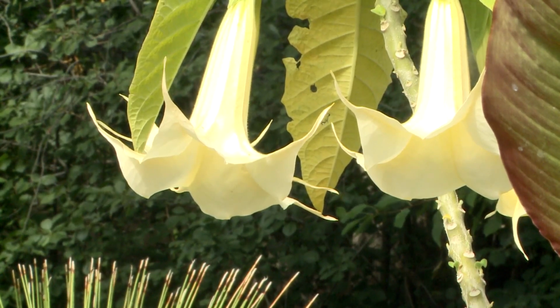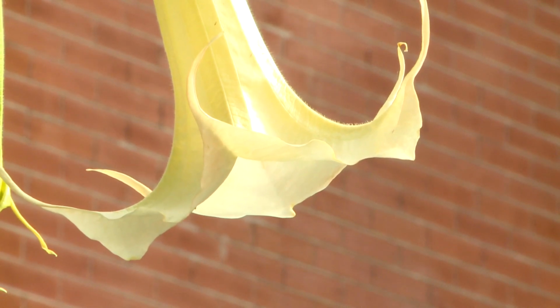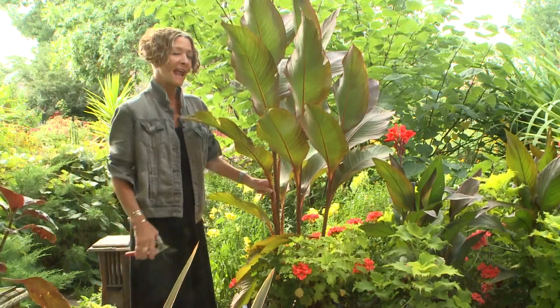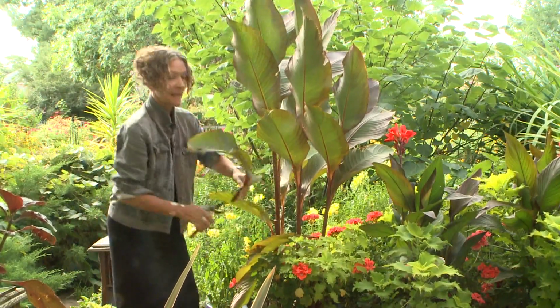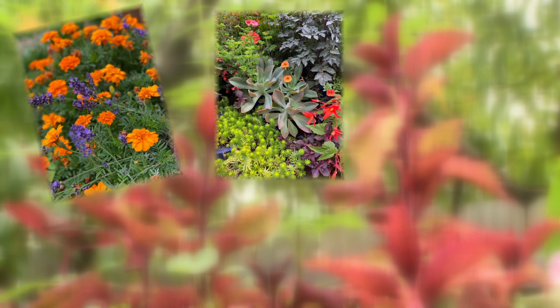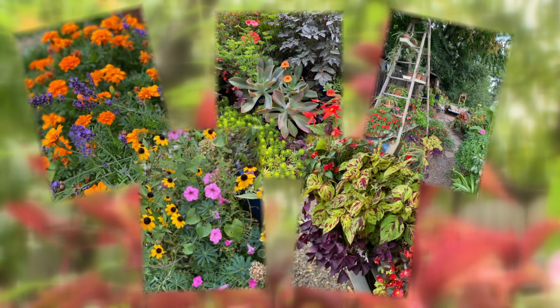They come in shades of white, yellow, pink, or red, and most have a lovely, pleasing fragrance that is noticeable in the evening. Deadhead and remove ugly leaves, and then take your pictures so you can recall what was most successful in the garden, and it will be helpful and therapeutic when you're ordering your seeds in the winter.